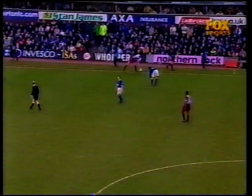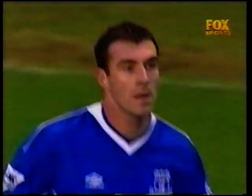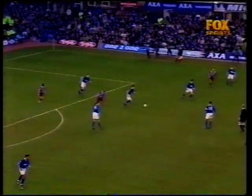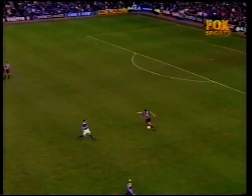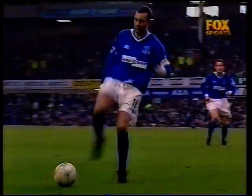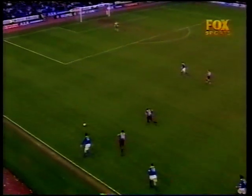Definitely feel as though there are more changes in the air as this one develops. Both benches active at the moment. Can Everton find a way through Villa? Will Everton play a tactical card or two here? Perhaps getting one of their potential goal threats on.